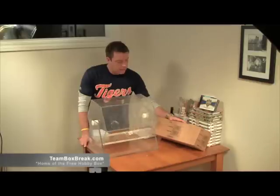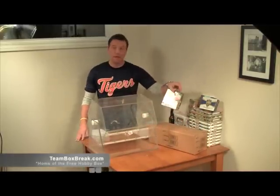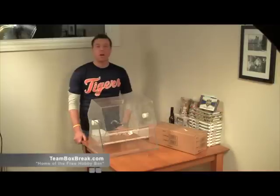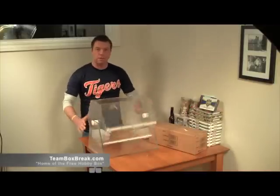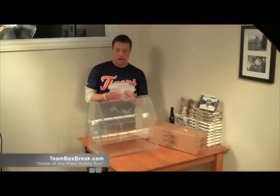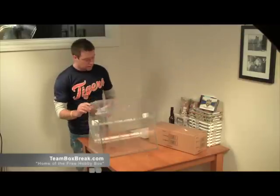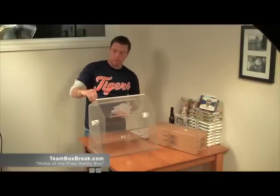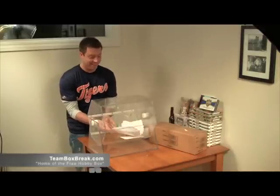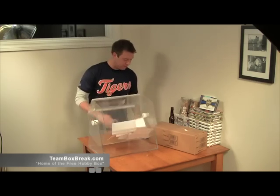You got a nine box case right here, 2011 Triple Threads Baseball. Here's one of the boxes we're raffling off at the end of the break. Today we're just doing a draw for a team draft order, and seeing that we have this nice unit here, we're gonna actually use it. Everybody that has a spot, you have a card with your name on it in one of these envelopes. 28 envelopes. We're gonna draw every one so everybody knows they have their names in there. Here we go. Seal that bad boy up, shuffle it.